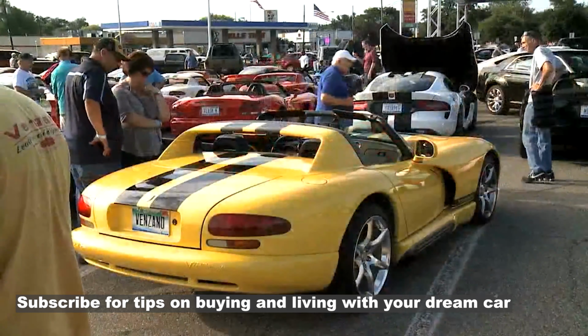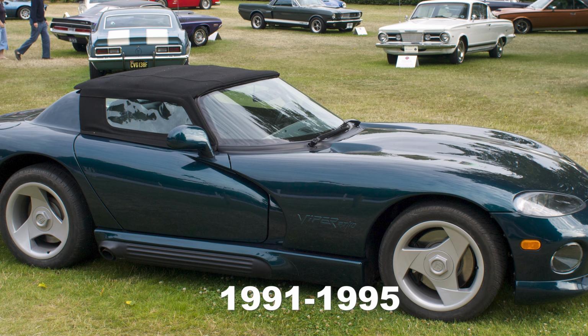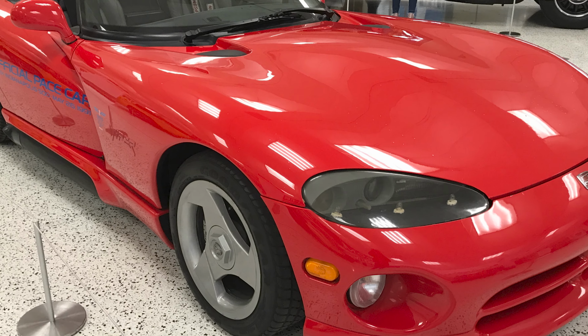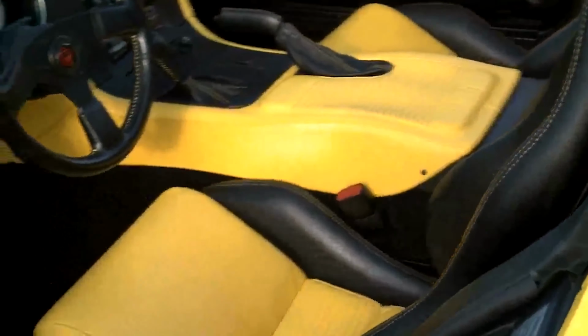The very first generation of the Dodge Viper was produced from 1991 through 1995. During this time period, it was only available in RT10 trim, and this generation has seen a price increase of 6.2% over the past year.